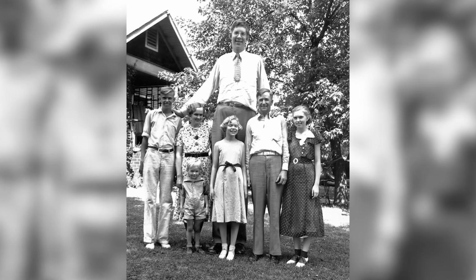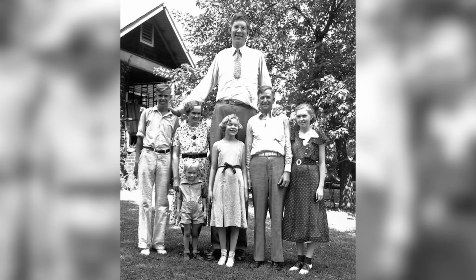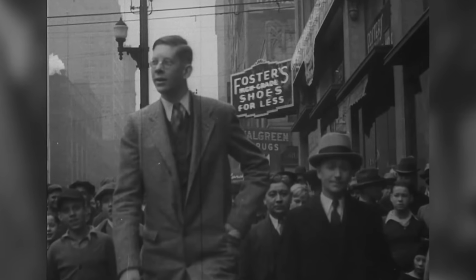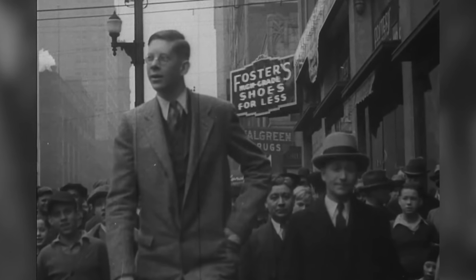Fame wasn't kind either, as he was parodied like a circus act, overshadowing his humanity. Despite trying to lead a normal life and engaging in charity work, Waldo's mental and emotional well-being deteriorated. Tragically, an infection from an ill-fitting leg brace led to his demise at 22.